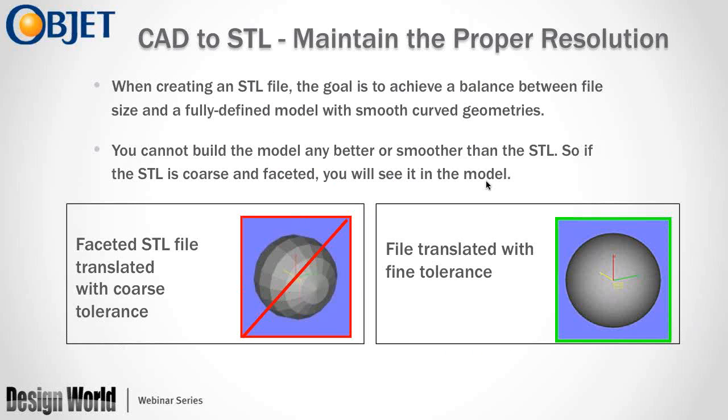So first thing that might sound very simple, but often we see files that do not have the proper resolution. When you are converting your files from CAD to STL, some people would just go ahead and choose the default parameters. Obviously, no rapid prototyping platform can build anything that is smoother than the STL. So if you're seeing coarse tolerance or smooth surfaces, that might be a reason.